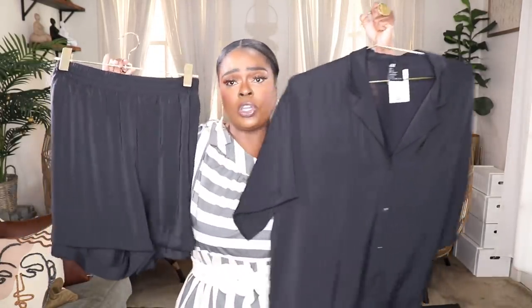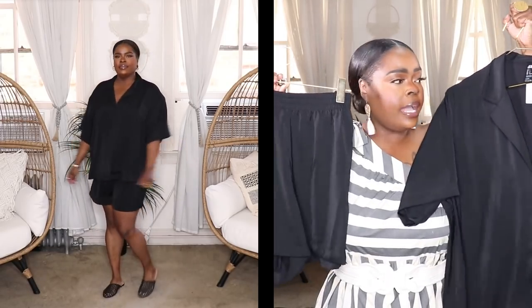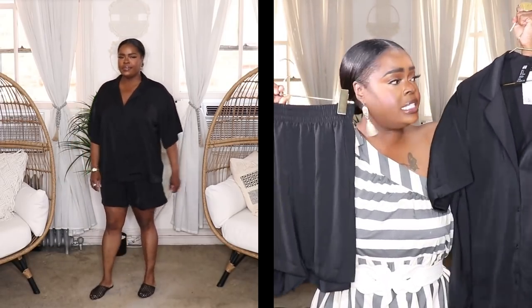Let me show you a couple that I picked up from H&M. And these are really bomb. So the first set that I picked up from H&M is this really cute, soft, satiny feel short set. This is a pajama set, and like I said, this is another one that's super cute that just looks like a little black short set. It looks like a linen-y, nice, soft black short set, but it is actually pajamas.